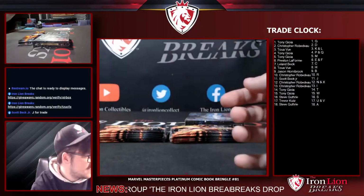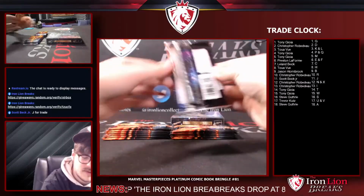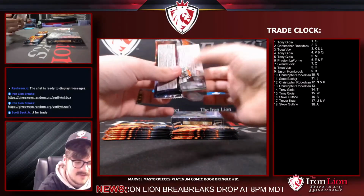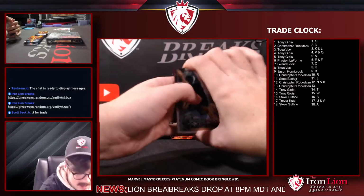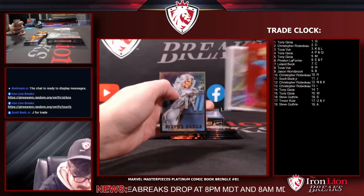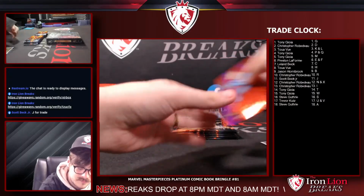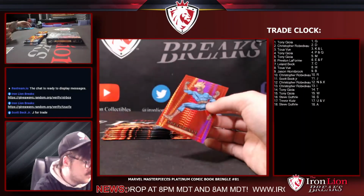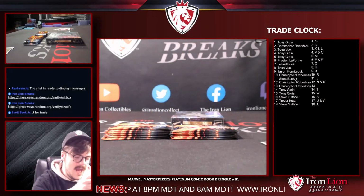Empty box there. Good luck. Here we go. Don't forget, our bookend bounty is also live, so that can be hit in this break. Got a Speedball there on the red prism, 407 out of 492. That one going over to the letter S.